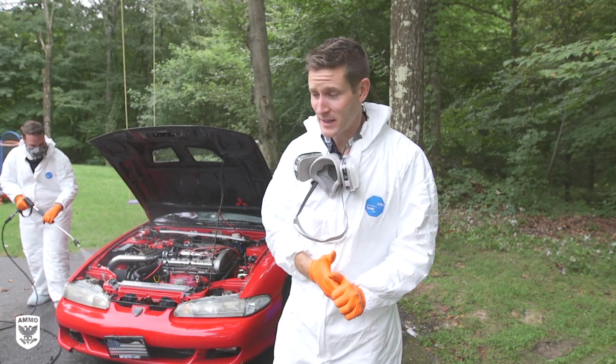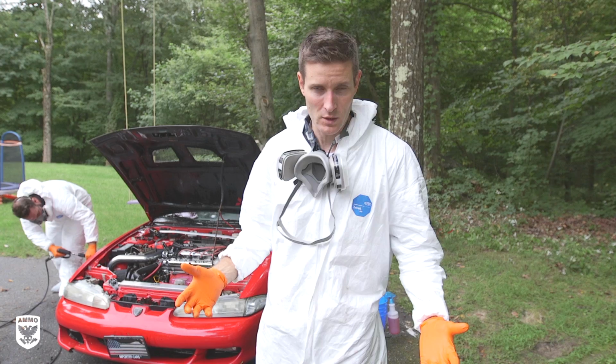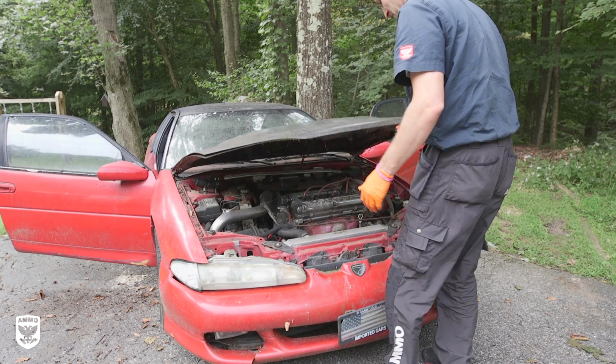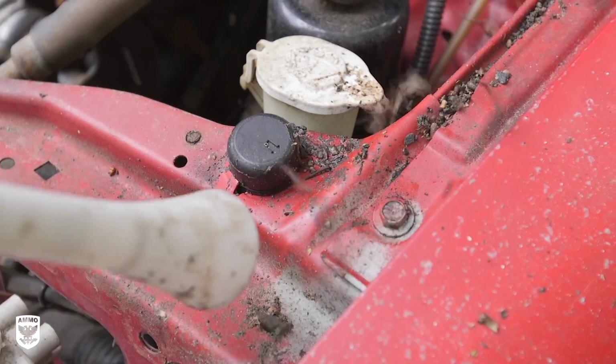Okay, at this point in the process, we've basically done the first wash and just tried to get as much junk off the car as possible. It is by no means clean. We first started to do it without the suit, and we blew up a lot of dust and a lot of junk that we started coughing, and we just said put everything on, because really this is for the interior.